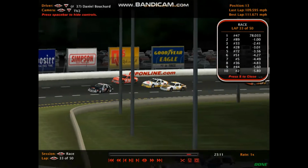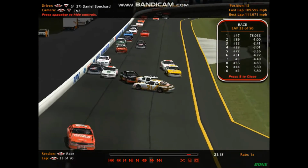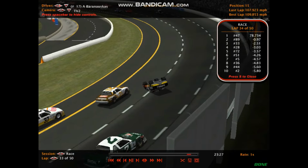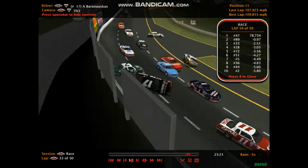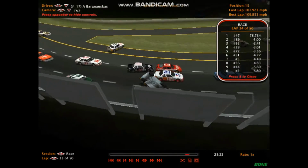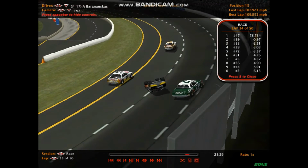Real time. And it was Stephen Colon who almost gave him the flip. And there, I didn't see that part. Audra Baranowskis actually lands on her roof in a 17 car. Let's take a look at what happened there. Real time again. Bouchard almost flips there where everybody else just crashes right into everybody. And there, oh my gosh. Matt Haas also got into that crash as well, to the 88 car.